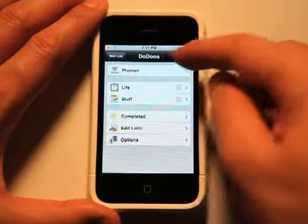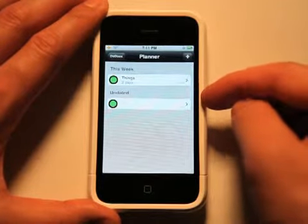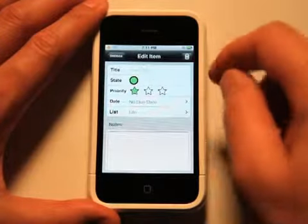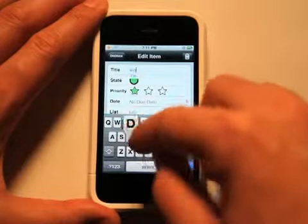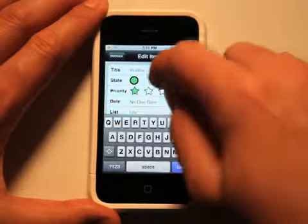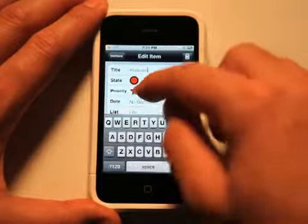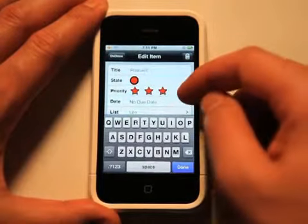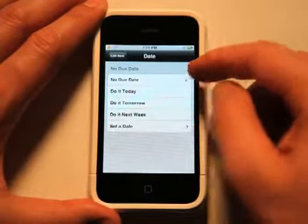So right in here, let's go into the planner. We have things that are due this week, and we have undated items. So let's add an item here. Let's say I need to do my podcast, and it's a priority of 3, so it makes it red, or if it was 2 it would be yellow, or just 1 is green. So it's top priority with a due date of today.